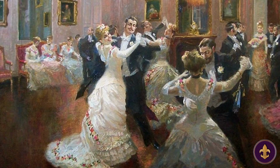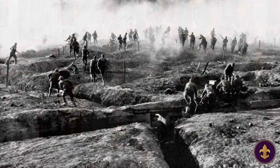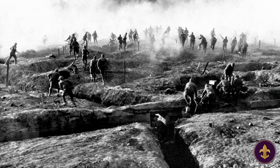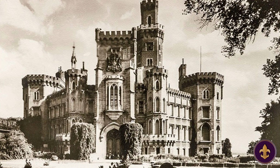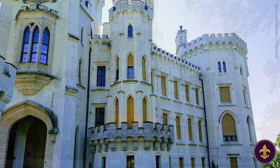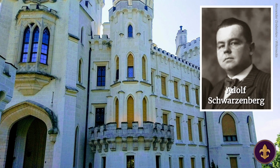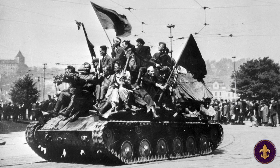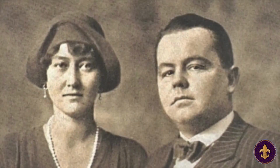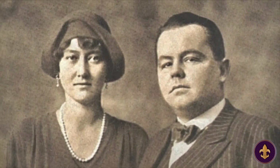The lavish events came to an end during the tumultuous years of the 20th century. Following the end of World War I and the dissolution of the Austro-Hungarian Empire, the Schwarzenberg family lost much of their wealth and influence. In 1939, Adolf Schwarzenberg, the last owner of the castle, emigrated overseas to flee the Nazi regime. His properties were seized by the German Reich, then later by the Czech government. They were never returned to him for the remainder of his life.